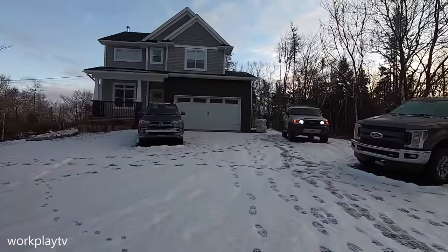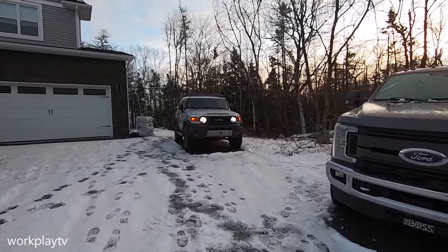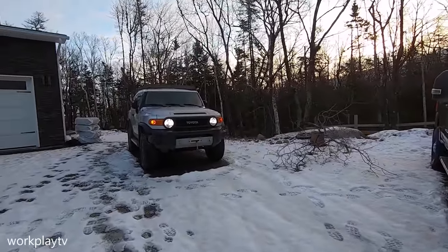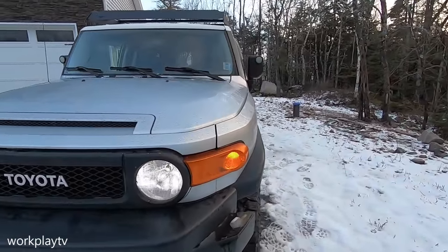So anyway, we are gonna take the FJ. We're taking the FJ over. I'm gonna leave it there for a couple days while I get the gear off the 250 to take over and trade in on this thing. But we're going to pick it up. We're going to do it. So let's go. All right, here we go.